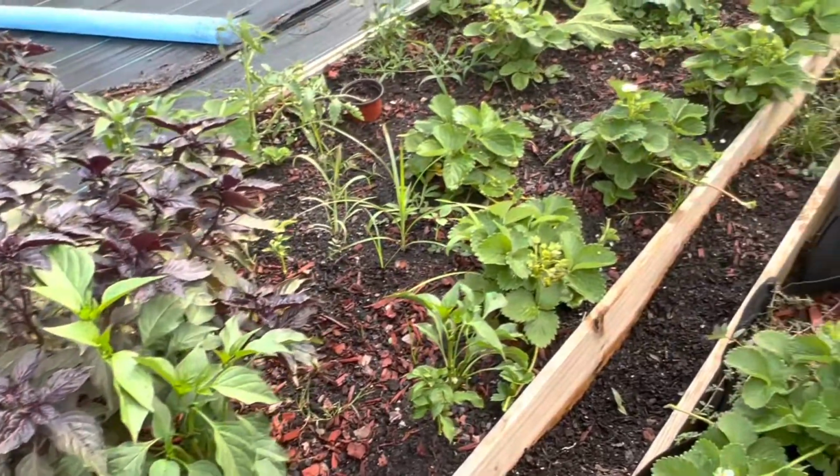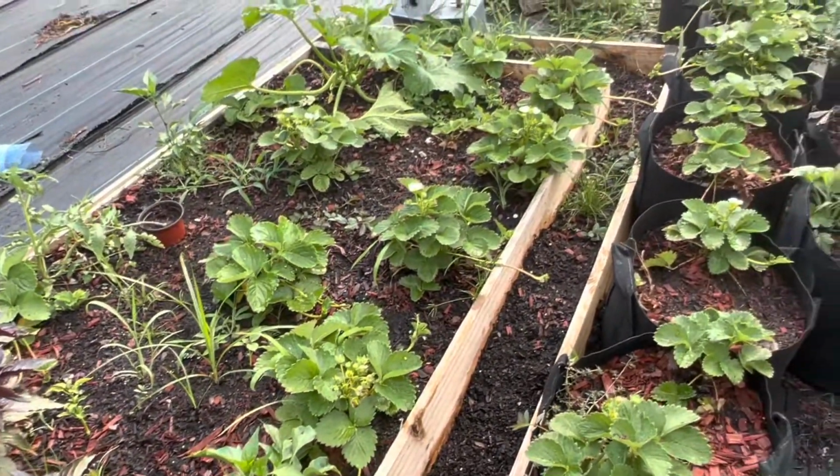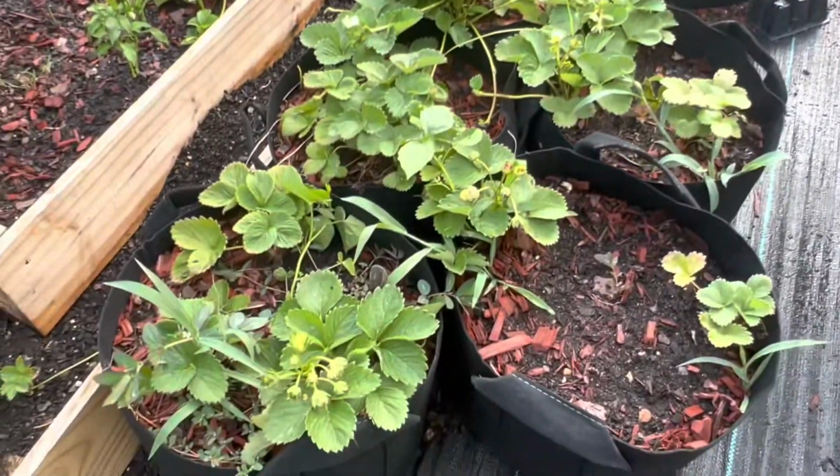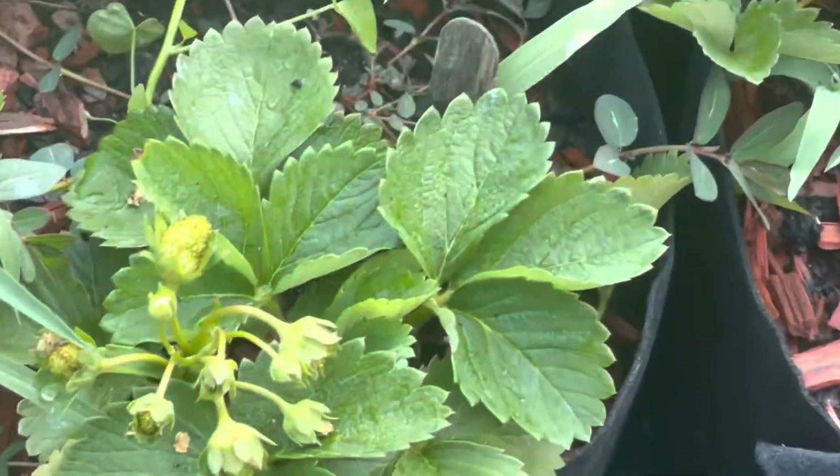But yeah, I just wanted to give you guys an update on how these strawberries are doing. They're doing pretty good, and we have lots of blooms.